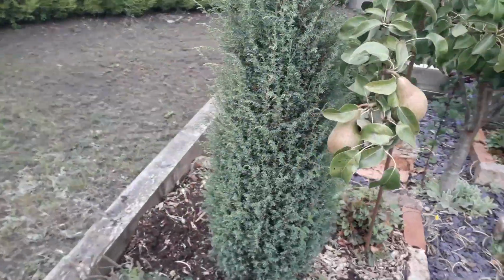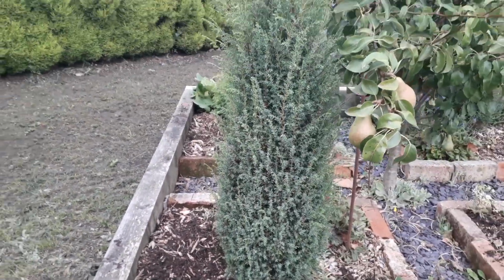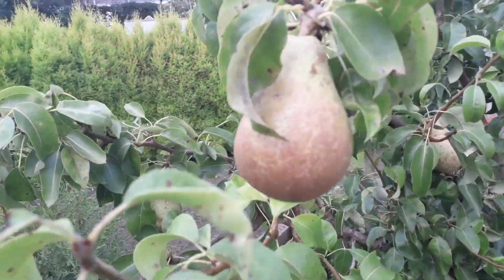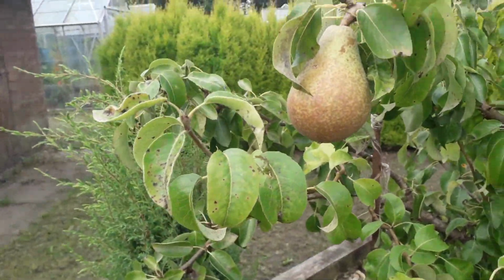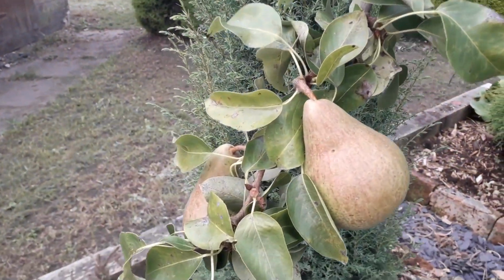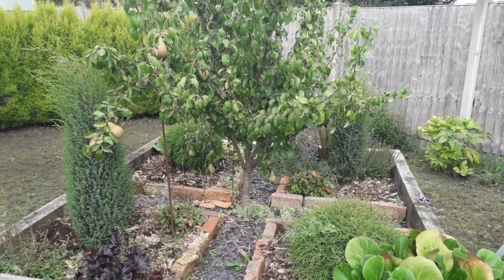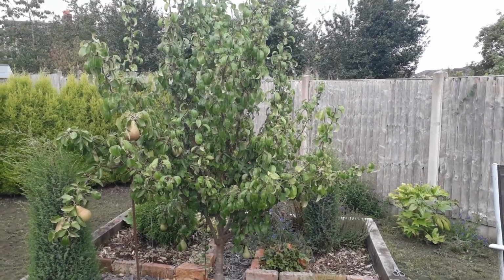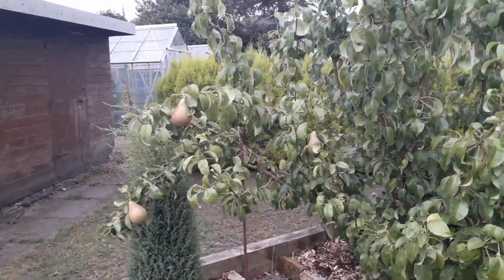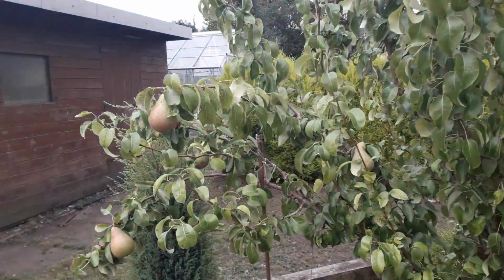This is a little shrub that we put in about 2 years ago. Look how much growth that's put on. And of course, this is a patio dwarf pear tree. Looks like these pears are getting ready. We've got a few on there as well. But that tree was actually quite small when we put that in there. And now we're having to support it because it's branching out all over. And we're getting ourselves ready for a nice little harvest of pears.